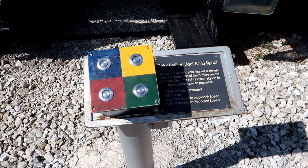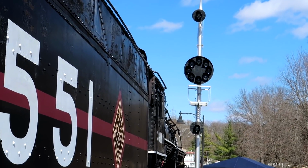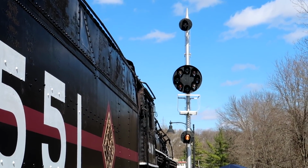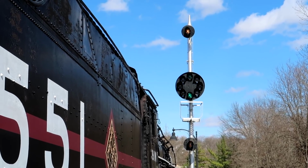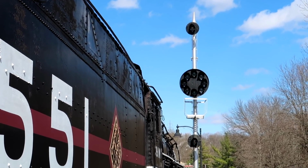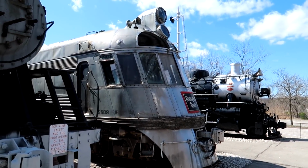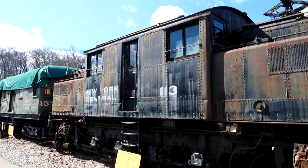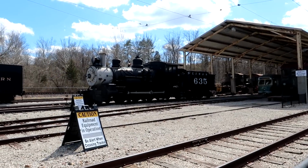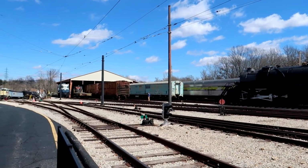Here we can control the CPL signal, or color position light. All right, you can see that light there at the end. I'm gonna start mashing the buttons. Yeah, there you go. You can see all the different lights that I'm smashing with my hand. Look at this. Oh, that is really cool right there, the shape of that train. Yes, it's pretty interesting. You can just wander around the train yard here with all these different trains.